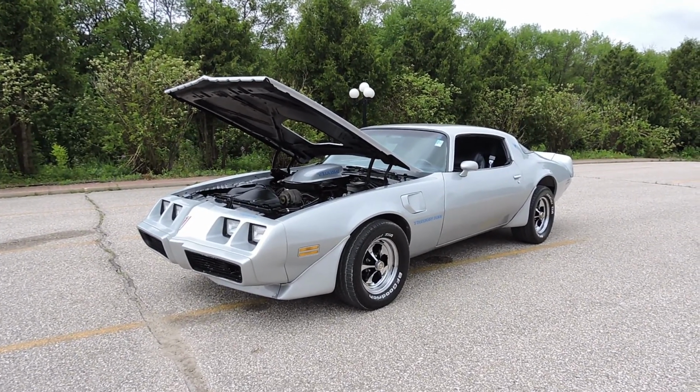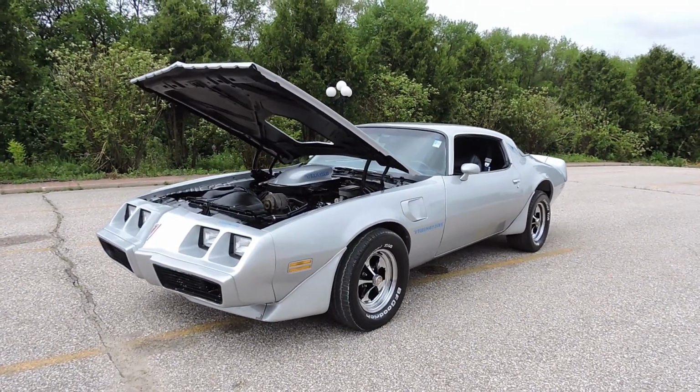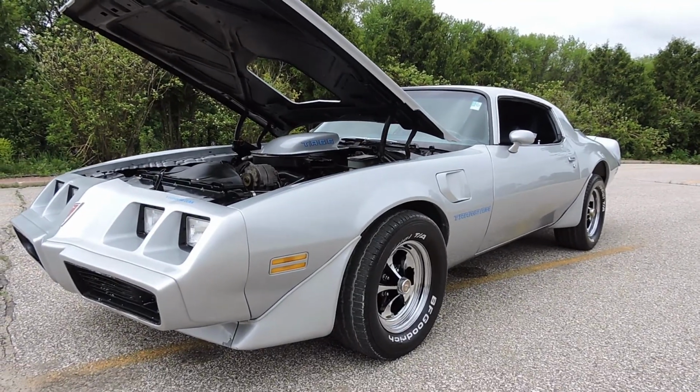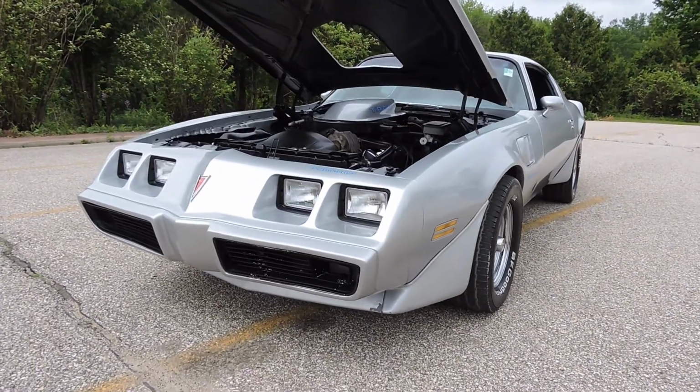Up for sale is this great looking 1981 Pontiac Trans Am. Done in a real nice silver. Paint job's a little older, but it still has a great body on it and a nice shine all the way around.